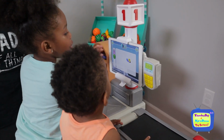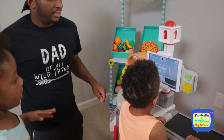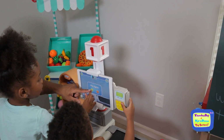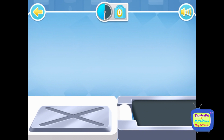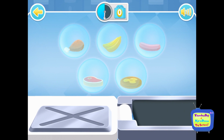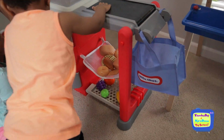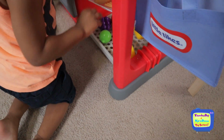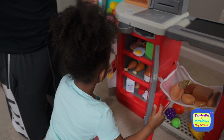Coin. Look at one more time. Watch closely to see which items to scan. Ready, set, go! All right. Kam, bananas. Kam, get the bananas. Steak. Get the bananas, Kam. Bananas. Steak. Ooh, chicken.